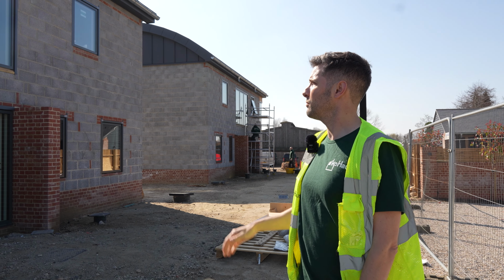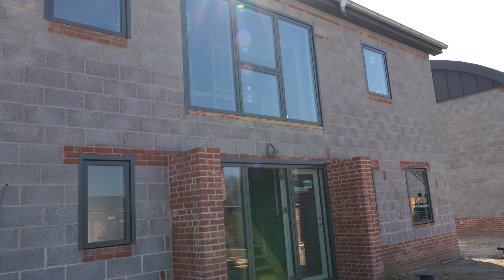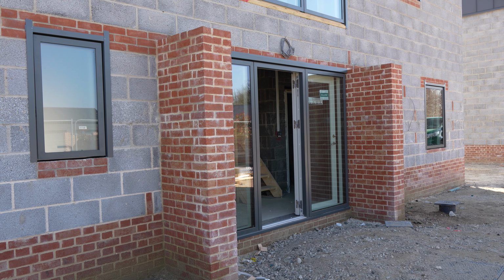So on the windows here we've got a number of transoms and mullions in the system, and you can see how the mullions on the first floor window align with the door below. So this is all about the sizing of the individual units, because on the ground floor there are three elements that are coupled together on site, whereas on the first floor it's one complete window.